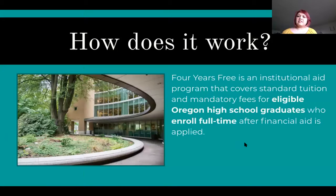So 4 Years Free is an institutional aid program that covers standard tuition and mandatory fees for eligible Oregon high school graduates who enroll full-time after financial aid is applied. So it's really helping fill that gap of anything that you qualify for, scholarships based on your grades, perhaps, and any grants, like a Pell Grant that you would get from the government to help offset the cost of college. They will cover the rest of your required tuition and fees.